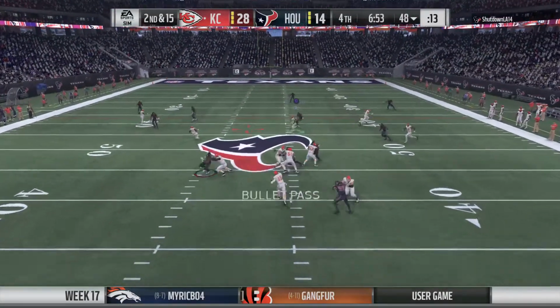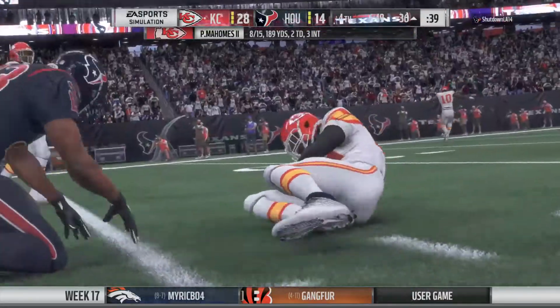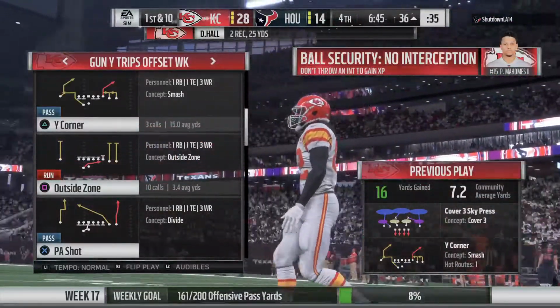Working from the gun, Mahomes. Looking middle, and that's complete. It'll be a pickup of 16 and a Chiefs first down. And defensively, they were in zone coverage there.